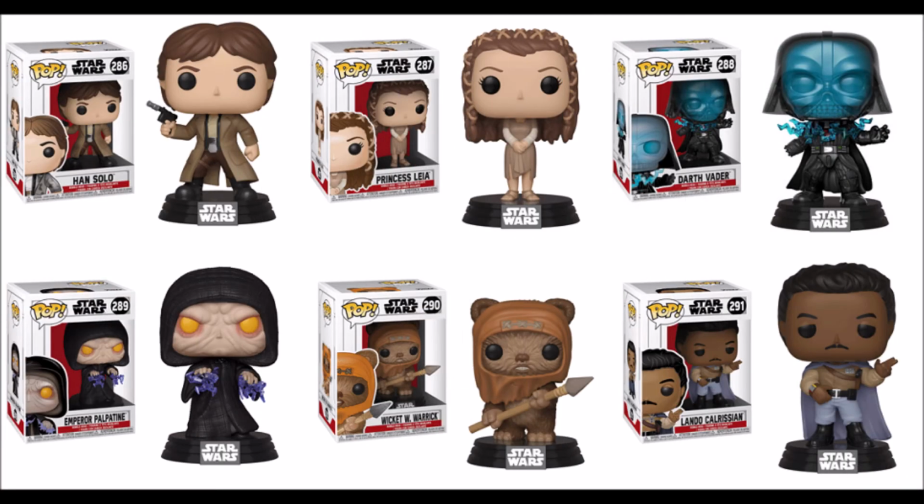And to fit into the realm of Jabba's skiff with the Smuggler's Bounty Box, we also got some new Star Wars line editions, and it is a series that was featured in Return of the Jedi: a brand new Han Solo, as well as Princess Leia and Lando, Emperor Palpatine, and Darth Vader getting electrocuted, as well as Wicket the Ewok. So, when it comes to Star Wars, these do look great.